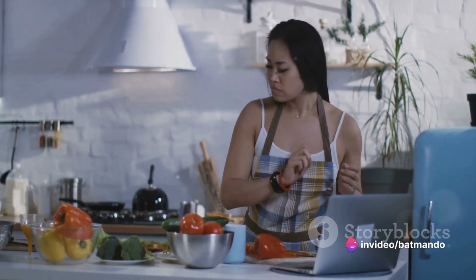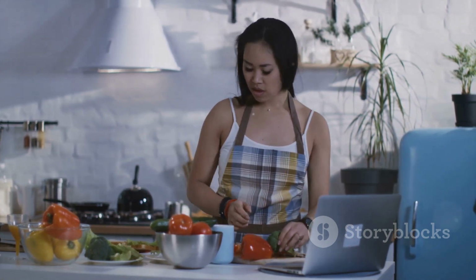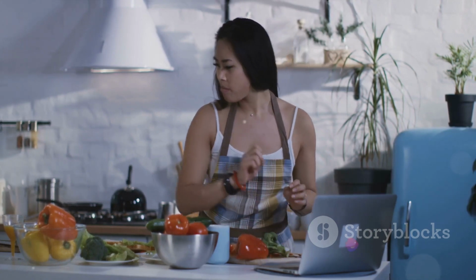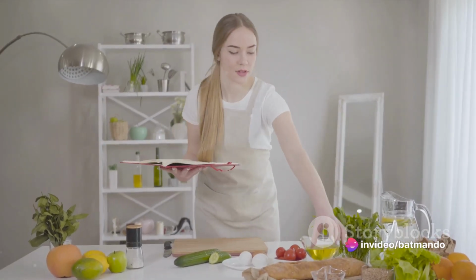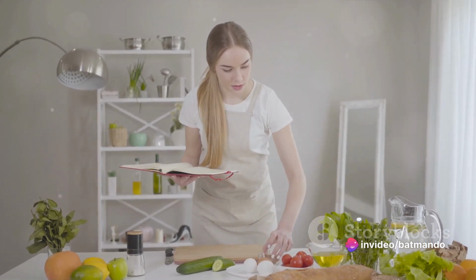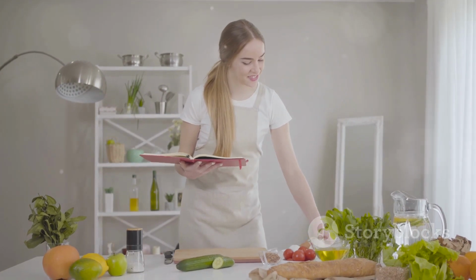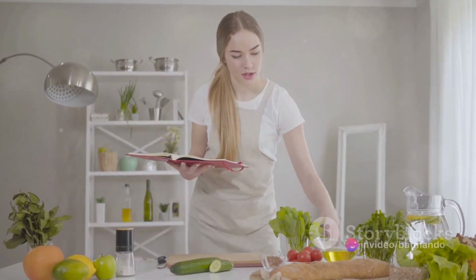Lastly, let's talk about learning something new. Learning stimulates our brains, boosts our self-confidence, and provides a sense of achievement. It could be as simple as learning a new recipe, picking up a new hobby, or taking a free online course. With countless resources available on the internet, learning something new has never been more accessible or budget-friendly. And there you have it, 11 budget-friendly ways to practice self-care.